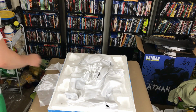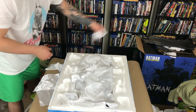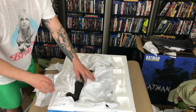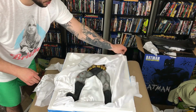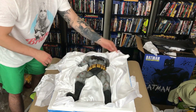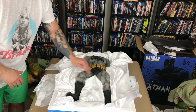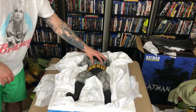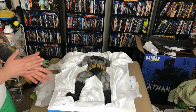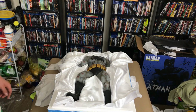Let's go ahead and take a look at this body. The big reveal. Look at that. That costume's all ripped up. This is a well-worn Batman. Look at that. Look at that, people. God damn. Look at those quads. Look at him. We're talking about like a 60-year-old man here, too. Look at this guy. This is a fucking monster.